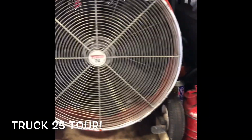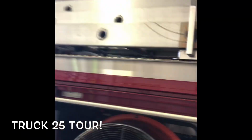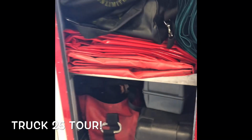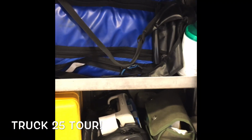We have big fans to clear out the smoke in a house fire. We have tools to cut down garage doors. We have big ladders to help us get through the windows if we ever needed to. We have tarps, we have toolboxes, and not only do we do fire stuff, but we do medical stuff, and we help sick people. If they fell down and need help getting up, if they have a hard time breathing, or they're really not having a good day, we have all the equipment that we need to help them out.